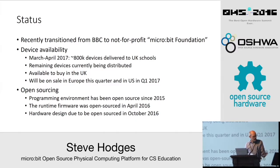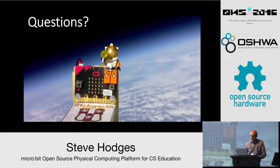Something that we all care about is the openness of the design. The programming environment I showed you has been open source for over a year now. The runtime firmware, which runs on the device, almost like a mini operating system, which was developed by Lancaster University, one of the partners, has been open source for many months now. And the hardware design is due to be open source, I'm told, later this month. So that's it. Thank you.